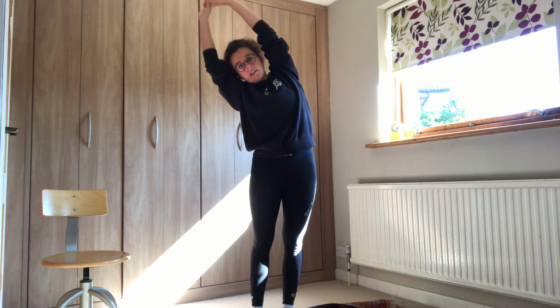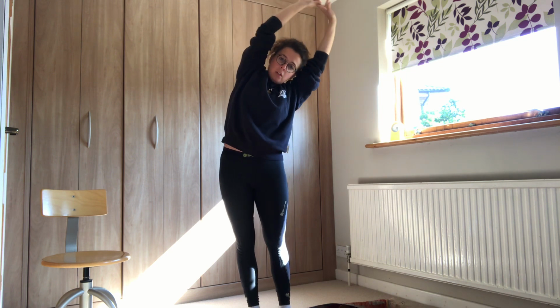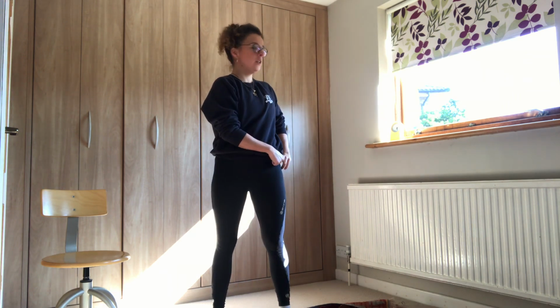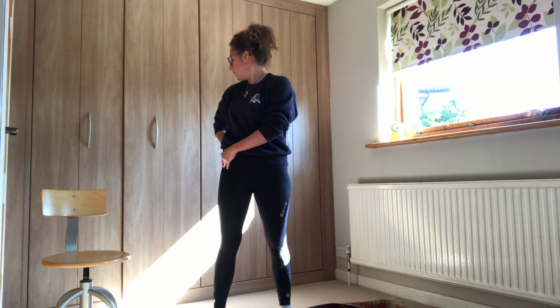Okay, from the top, let's just take a little lean to the side. Fit it with your breathing if you want. Other side. And back to the centre. Shaking the arms off, hands on the side. Rotate all the way around. Hands on the other side. Rotate all the way around.